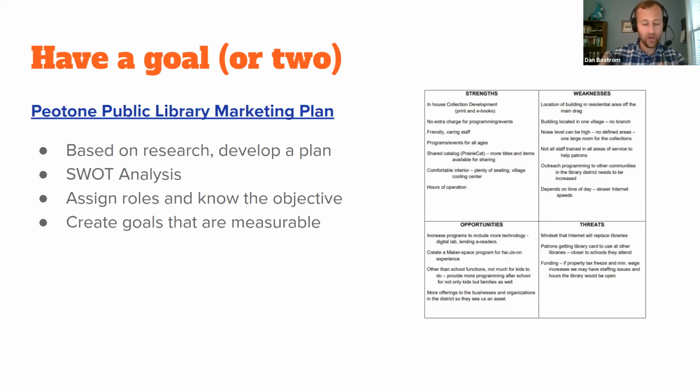And as part of that, they're thinking, okay, we also need to remember those weaknesses and threats, incorporate those, and then make some measurable goals. Goals that we're going to be able to actually look at and say, hey, we increased library card signups. We increased the number of people attending this group of programs. So I think that's a really important part of doing marketing right.